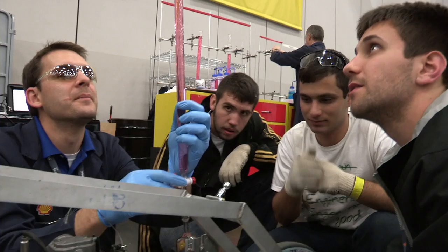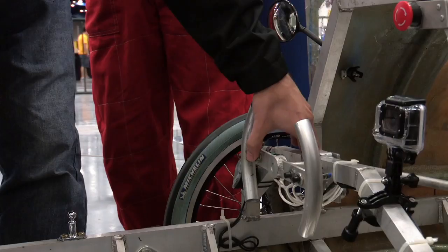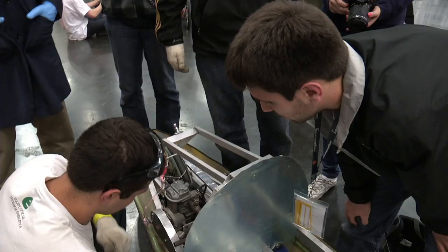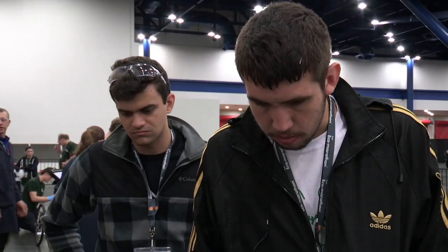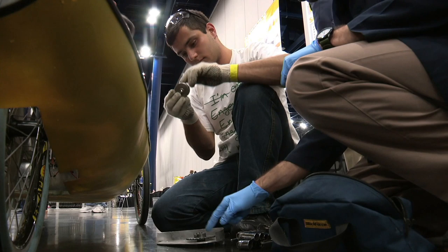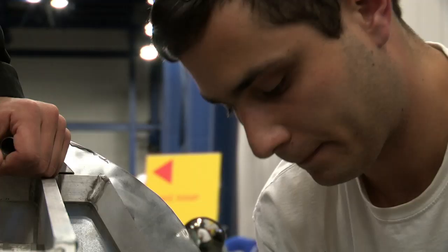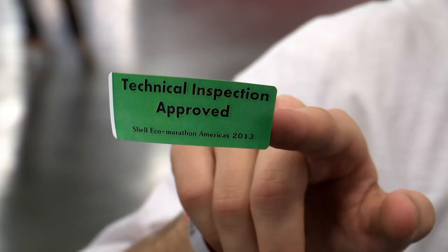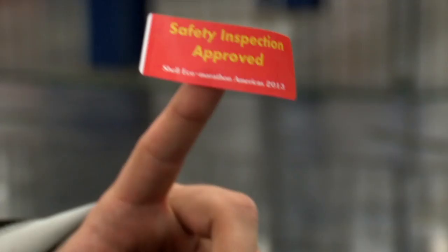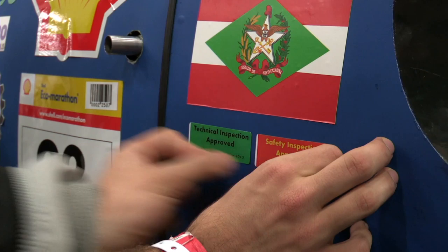They make it, but yet again, there are problems. The starter isn't working, I don't know why. Chief Engineer Pimba has just minutes to fix the starter motor. If he can't, they will lose another day on the track. Thank God. Those are the stickers we've been waiting for. Technical inspection approved, safety inspection approved. We're good to go.